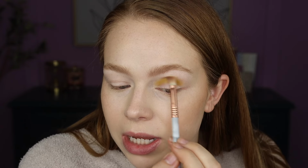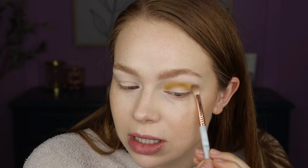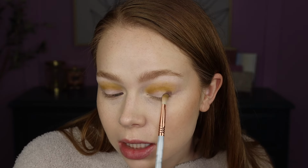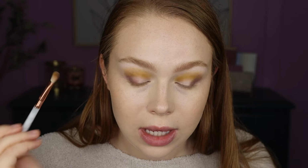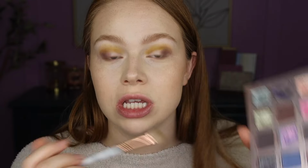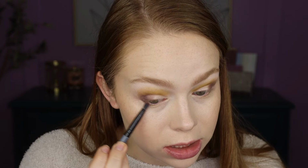Just building up a little bit as I need, and I'm leaving a little bit of space in the outer V just to go in with something a touch deeper. I'm going to pop into a little bit of 1997 now from my palette, and I'm going to use that in the outer V, throwing it down and buffing it into the yellow. Okay, so I think I'm going to stop there for my depth, but you could definitely go into scrunchy if you wanted it to be a little bit more dramatic. I'm just making sure that's blended together. I'm also popping a touch of 1997 on the lower lash line, just on the outer third.